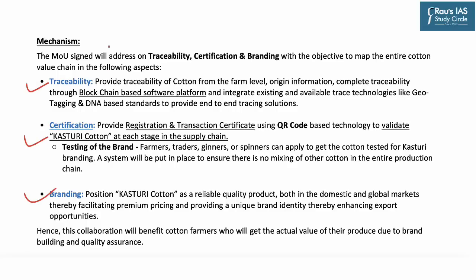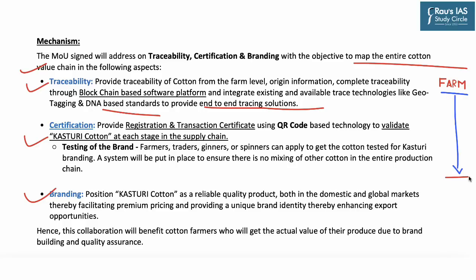So it says that the MOU signed between the Cotton Corporation of India and Texprocil will address these three aspects with the objective to map the entire cotton value chain. Under the aspect of traceability, it intends to utilize various technologies such as blockchain-based software platform, geotagging and also DNA-based standards to provide end-to-end tracing solutions. That is, the journey of Kasturi cotton can be traced right from the farm to the industry.